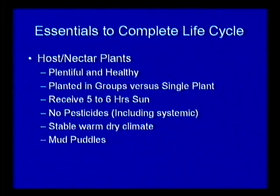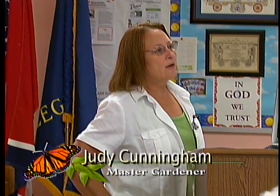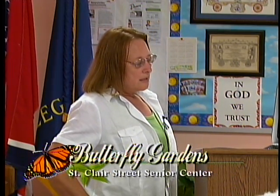And again, the essentials are that the nectar and host plants have to be plentiful and healthy. Otherwise, it could affect the growth rate or size of the butterfly. They may not be as big. May still live, but not be as healthy. And interestingly, butterflies are nearsighted. So planting a host or nectar plant as an individual plant would be hard for them to spot. So it's better to at least have them planted in groups, such as maybe 3 or 5.